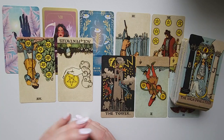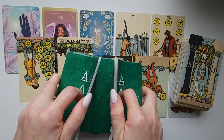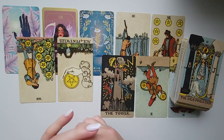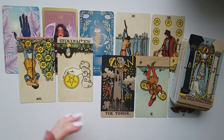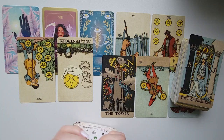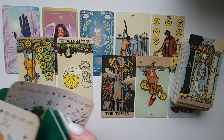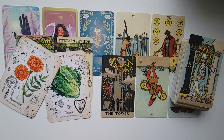This is one of my favorite decks, but everything botanical is my favorite. Alright, Spirit, please clarify our Seven of Pentacles and Ace of Pentacles. Positivity and desire. Marigolds.